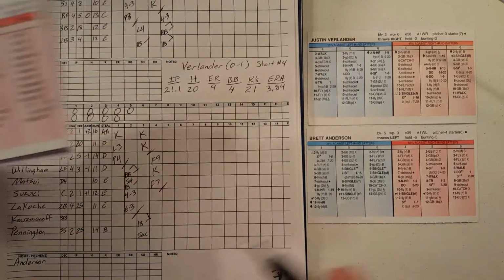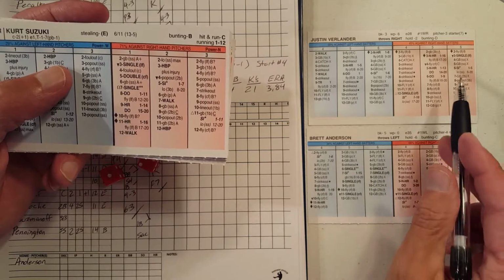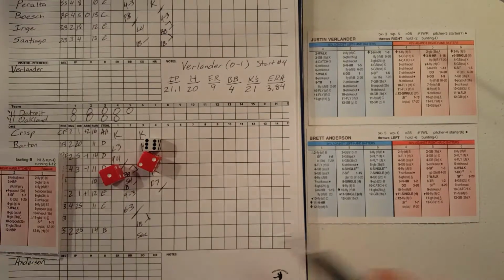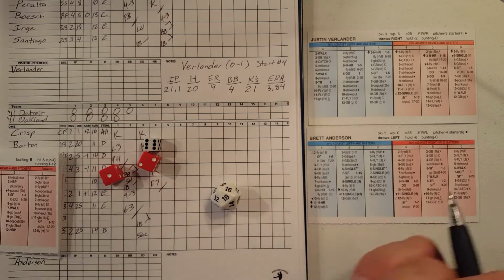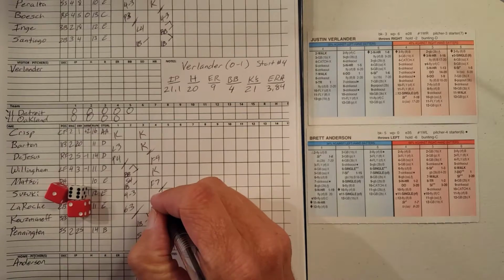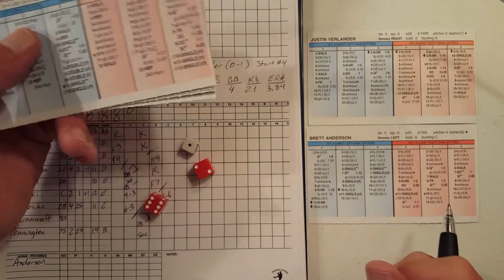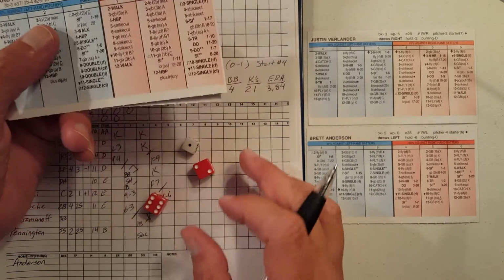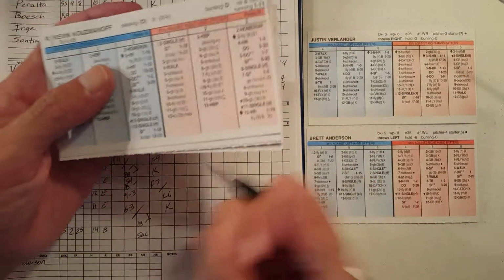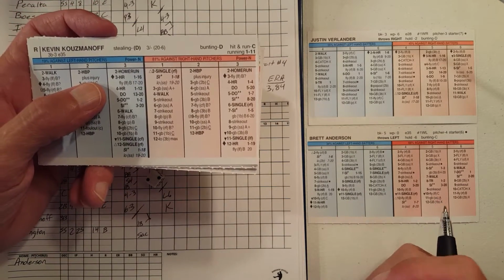Can't help Justin out. Kurt Suzuki for Oakland, a 6-3 versus a right-hander, 6-3 ballpark single. And it was a 1-5. It's an 18. So he lines out to short. 1 away. Andy LaRoche, a 1-8, and he strikes out. Kevin Kouzmanoff, he's 1 for 1. It's a 2-10 versus a righty, grounds out to short.